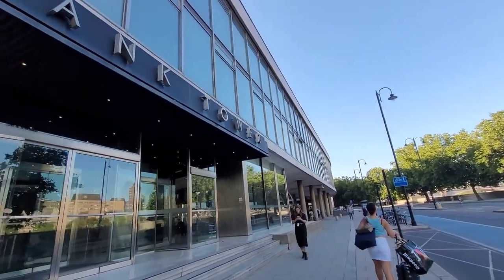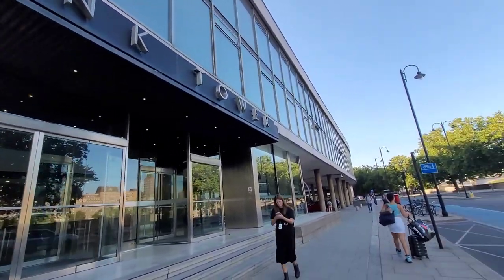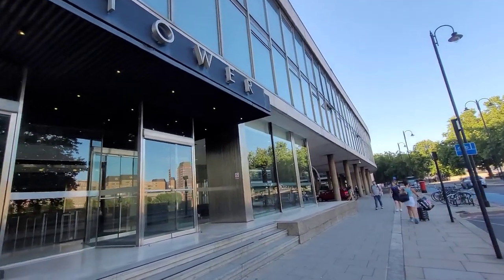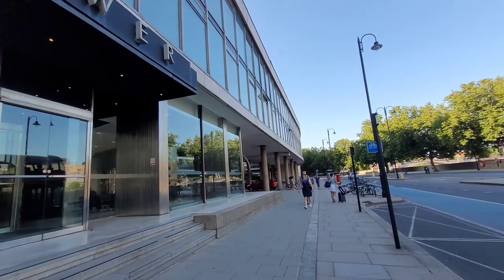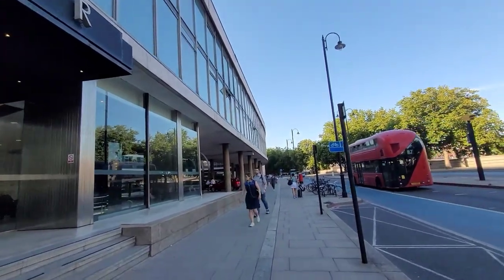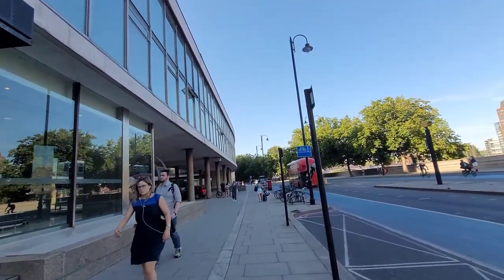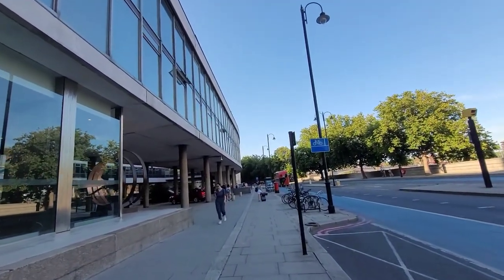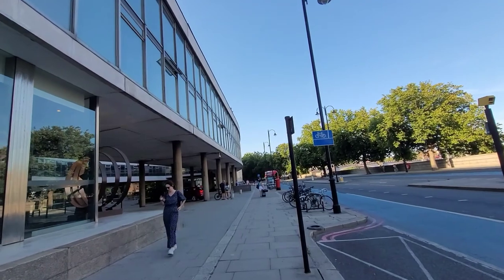This, as it says there, is Millbank Tower. It's constructed in 1963, and up until it was replaced by the BT Tower, it was the tallest building in the United Kingdom until 1964. Obviously, it's been beaten quite a few times since the 60s.